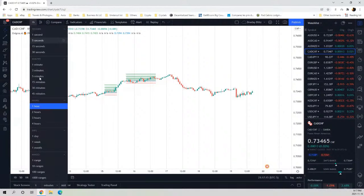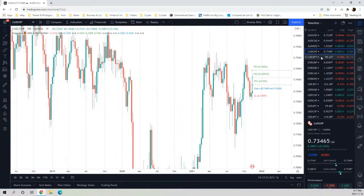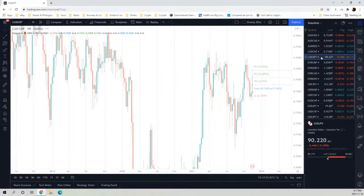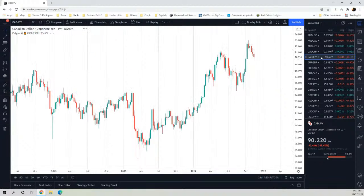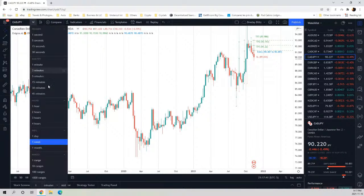So let's look at the CAD/JPY. CAD/JPY, let's see. Good down candle here, guys. Good down candle. So let's look at our hourly chart.